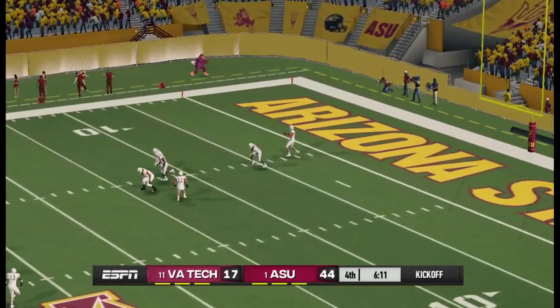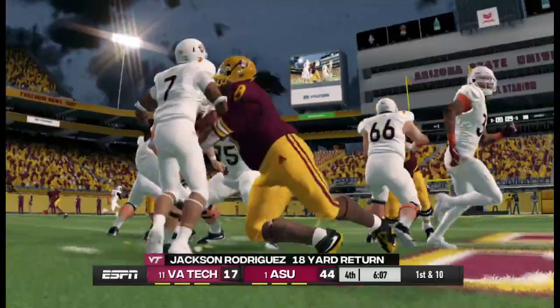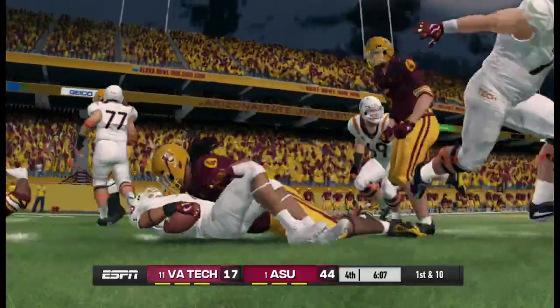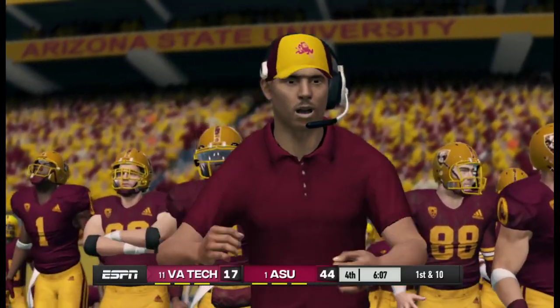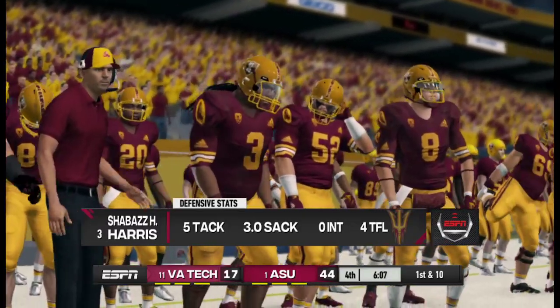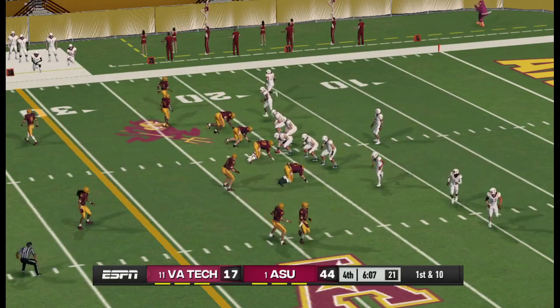Kick is away for Arizona State. Virginia Tech's going to take it about the 3. And I think he just got old and fell over. You see the pressure that Arizona State's been getting on Oscar Oden all night. Shabazz Holmes-Harris, 5 tackles, 3 sacks, 4 tackles for loss. I believe they're up to at least 8 sacks on the night.